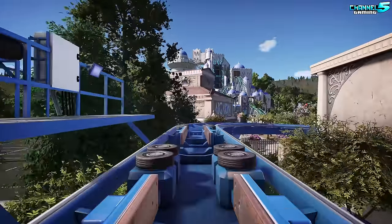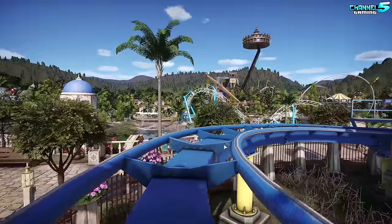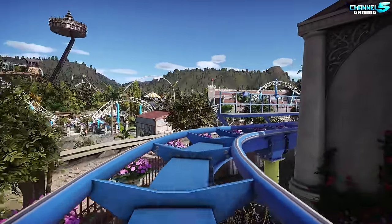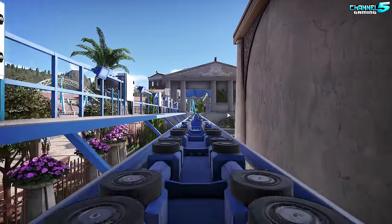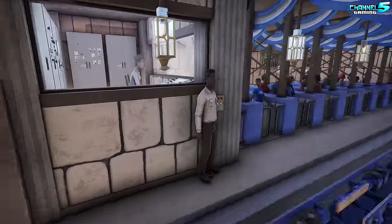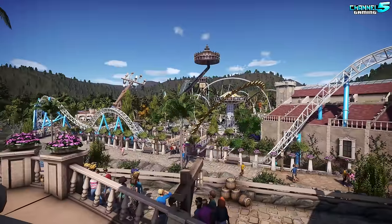You can almost feel the airtime on that Giga Coaster. Absolutely love it. My goodness. While we did stumble across the biggest and most badass coaster in this park right away, I have a suspicion that it might not end up being the best. Really depends on what you consider the best, right?